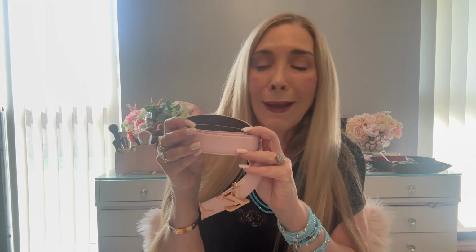This one is a size 80. I ended up buying it, and I thought, what the heck? And I already wore it, and it fit just perfect. It fits perfect on my jeans. I wore it with jeans, and this is just gonna look fantastic. I'm just in love with this.